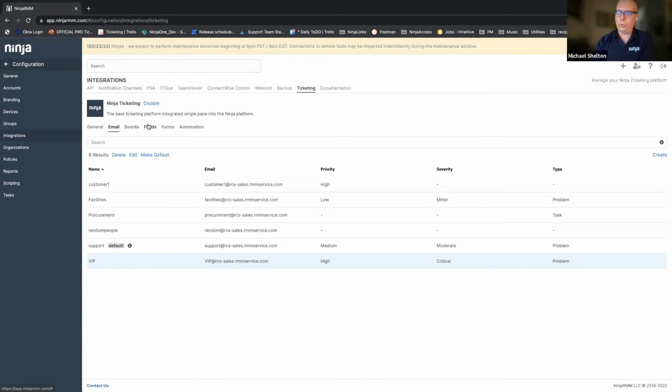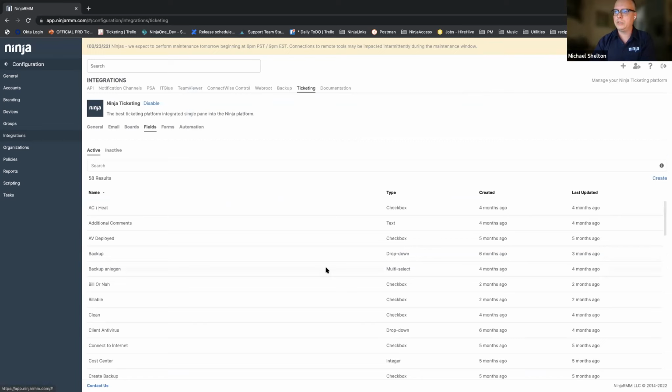Let's talk about how we would build forms. So the crux of a form would be fields. As you can see, we have played around. This is our test environment, so bear with me. It's a little messy, but I think you guys get the point. You can create an unlimited number of custom fields that will be applied to custom forms.